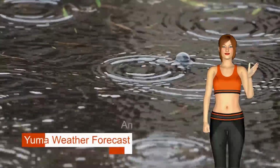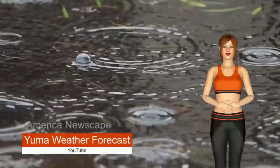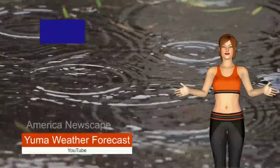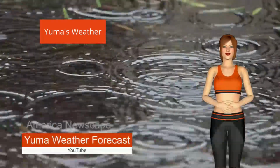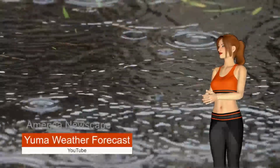Your local special weather forecast for Yuma, Arizona, September 8th to September 11th. Your Hurricane K impact tonight: a 20% chance of showers after 2 a.m. Cloudy, with a low around 82. Breezy, with a south wind 10 to 15 miles per hour, with gusts as high as 20 miles per hour.